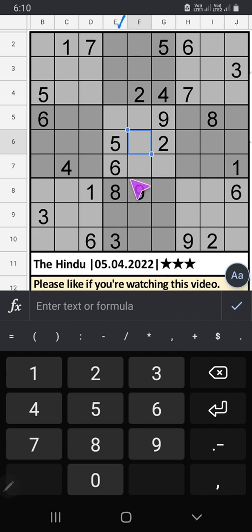Column E, we have 3, 6, 8. The three numbers can't come in these cells. It will come in another 3 cells. We will confirm later. Then second grid, only 3 numbers are remaining.